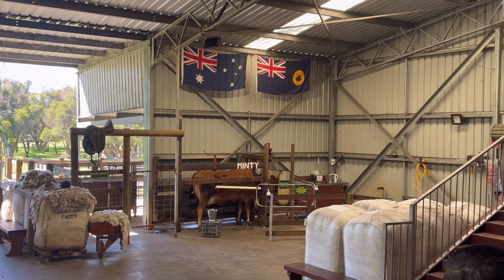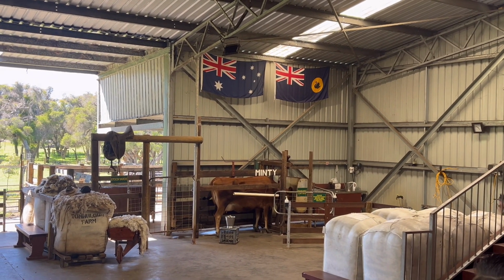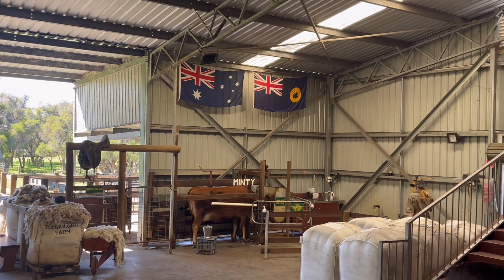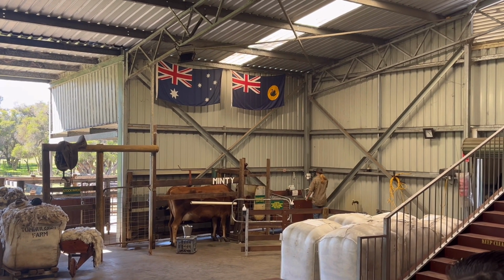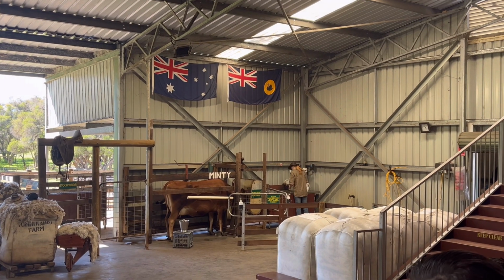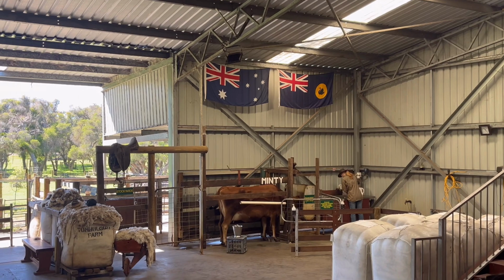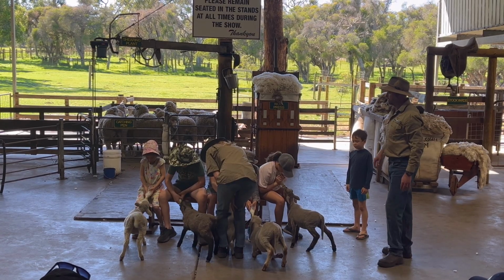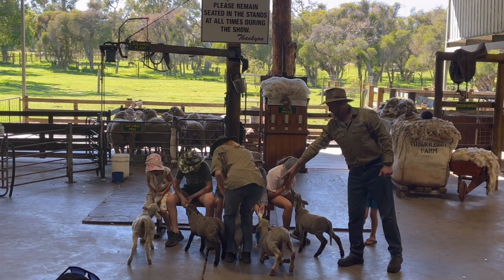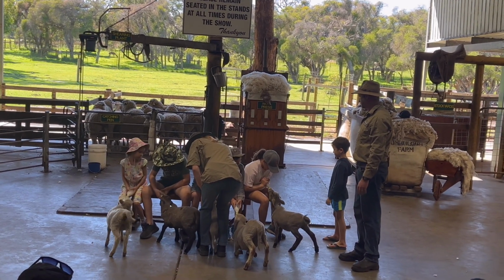And our cow's name is? Minty. Cow's name? It's Mary. Minty has retired. Now, Mary is a Jersey cow. That's the breed of the cow, and she's specially bred for producing milk. Cows like Mary produce about 20 litres of milk every day. This is a 20 litre bucket here, so one of those every day. Now, this little lamb that Madison's got here, this is its first time on the show this morning, so we're just trying to catch that one.